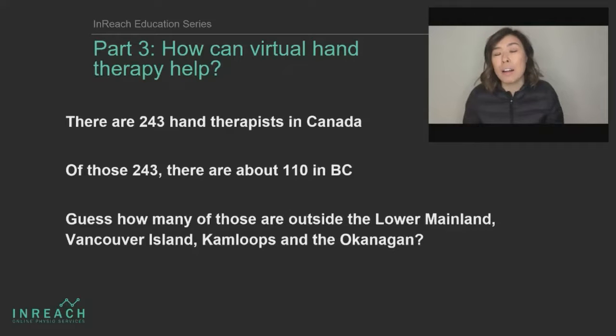Part 3 is going to be on how virtual hand therapy can help. You might be asking, how will we be able to do a lot of these things in a virtual setting, with the absence of a physical assessment and being able to feel how a patient's hand or finger or wrist might feel? There are going to be some limitations for what we're going to be able to do.